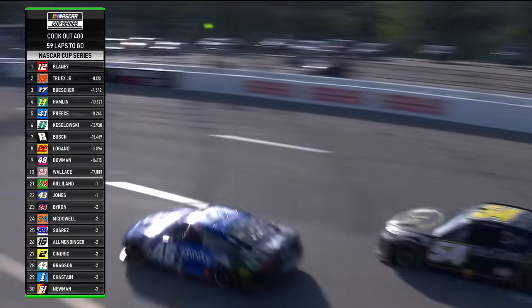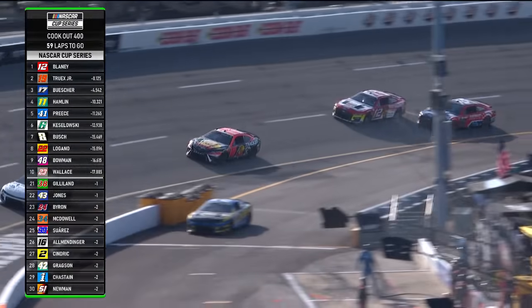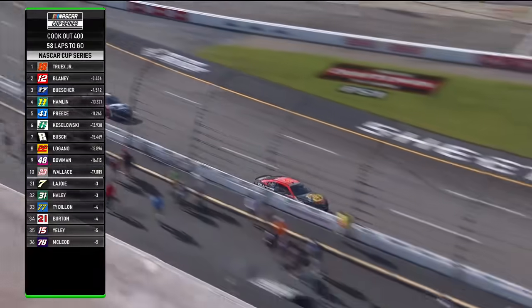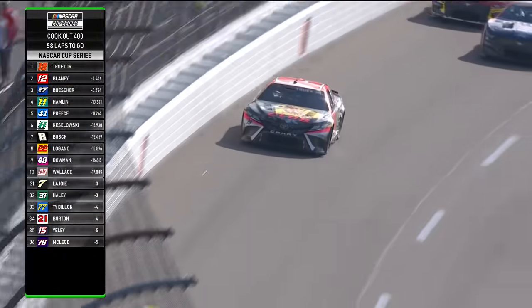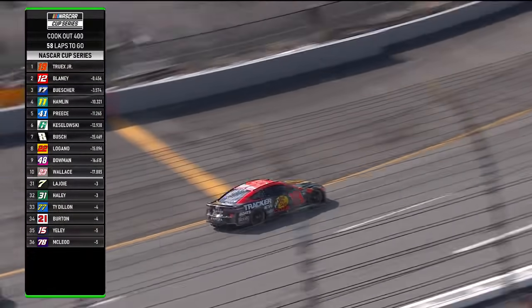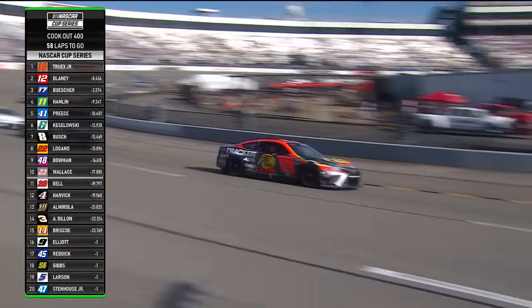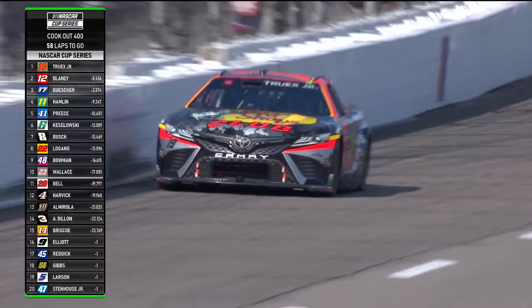A great day gone bad for Reddick. He had a 4.5 second lead over the 45. So again, the 45, he's a lap down. Yeah, he's a lap down to Truex. So he's faster than Truex with the newer tires, so he should be able to drive up there and unlap himself.